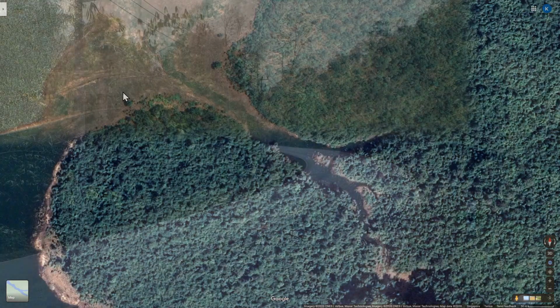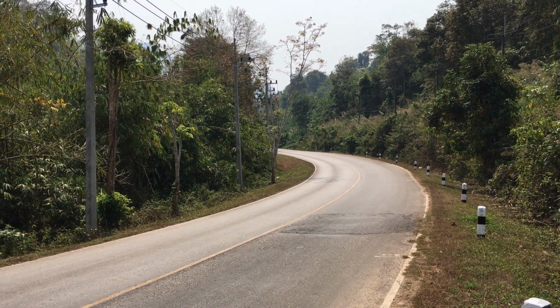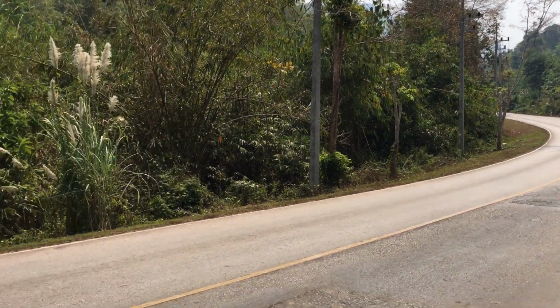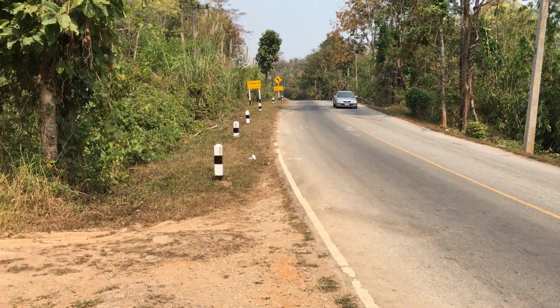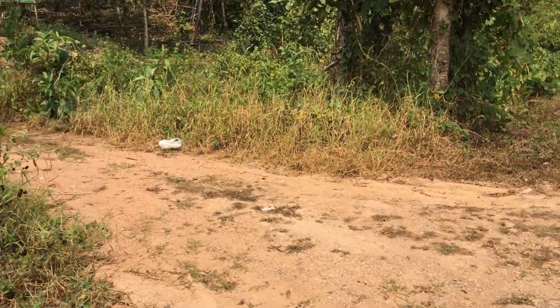This clip shows how to get to the railway from the highway. Here we are looking south towards Kanchanaburi on Highway 323. This is the dirt road where you can park.